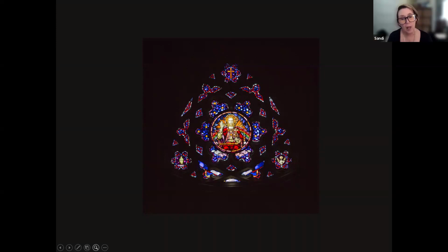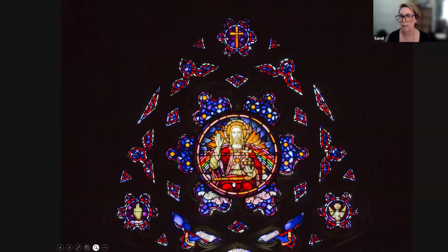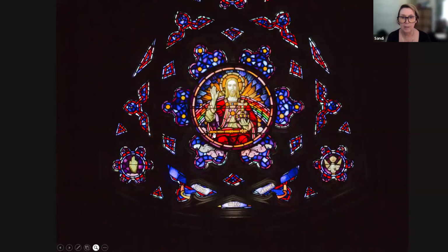What I love about this, and a lot of times the rose windows are really complicated. They're really designed. They've got lots of stuff in them. What I love about our window is it's not. It's just the simplistic thing of Christ holding the world, giving us a blessing. And notice the beams coming out. Over here is his blessing.